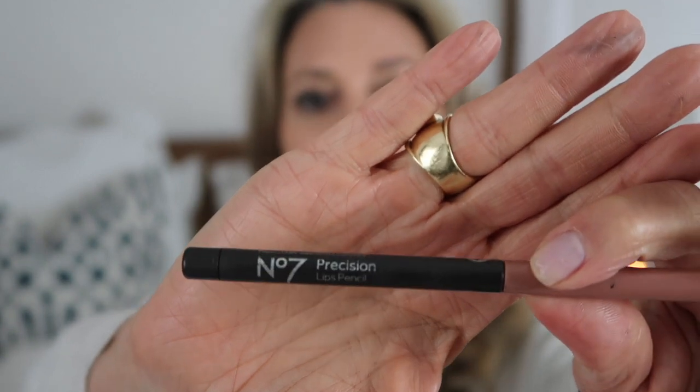Okay, so we're almost done. I just have one last thing to do. That would be my lip liner and my lipstick. So I do use a lot of lip liner, but that is the one item that I do not spend a lot of money on. This is a number 7 lip liner. This is a drugstore brand liner. It's just a basic nude. Try whatever ones you like, but just get them at the drugstore.